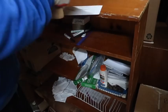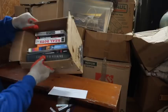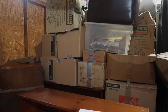Books. Yeah. The last two days we've seen so many books. And I love books. But I'm a little burned out.